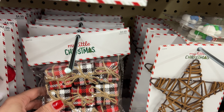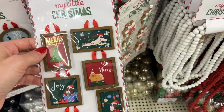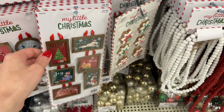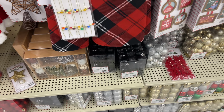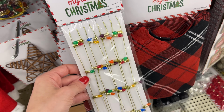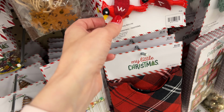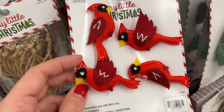These miniature plaid wrapped presents would go great with those miniature plaid bows that we saw earlier. And here are some dog framed Christmas ornaments. They even have a miniature plaid Christmas tree skirt to go with that plaid theme. And here are some miniature string lights. I also really like all of their miniature felt animals. It has a really rustic feel to them.